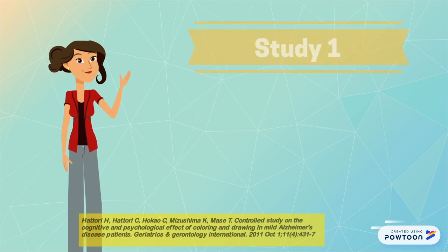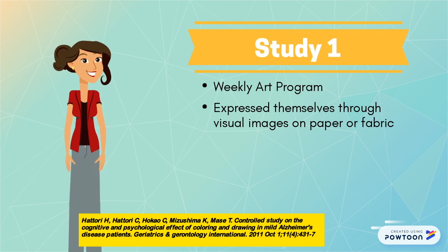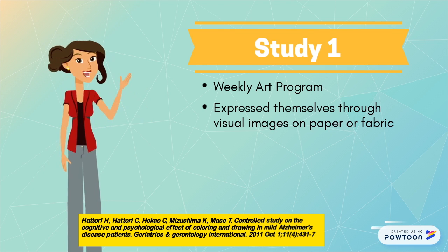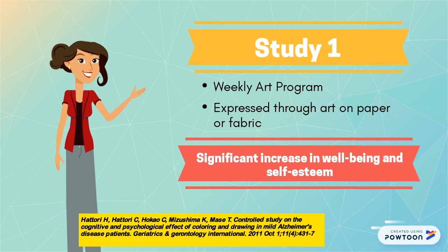The first study monitored participants with dementia in a weekly art program in which they creatively expressed themselves using visual images created on paper or fabric. By the end of these weekly art sessions, a significant increase in the individual's well-being and self-esteem was observed.